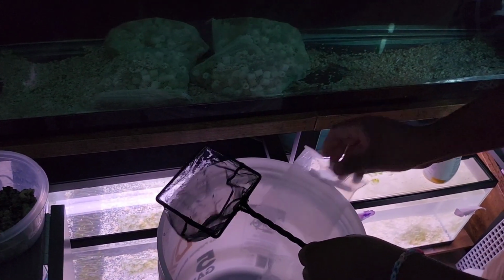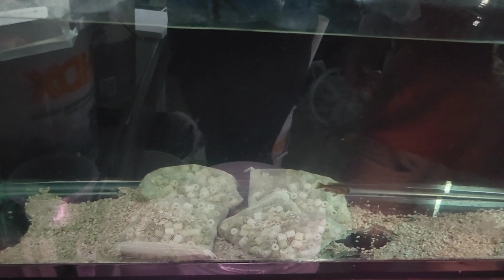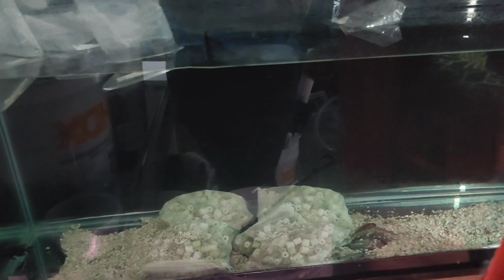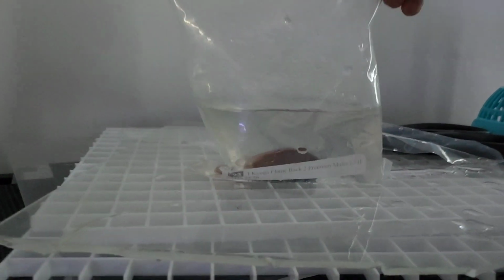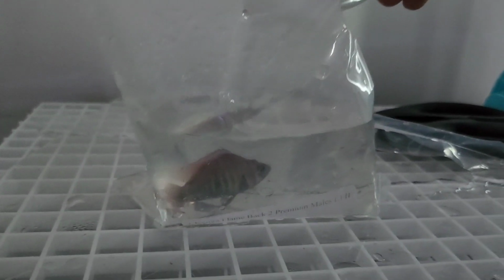Keeps getting stuck. Yeah, this is not the net that I would have normally used. He's out. Yeah, they're not small. Like, they're very calm. They're just going to the bottom and chilling. Yeah, they're tired, I guess. Which one is this one? This is Kyoga Flame. Take that picture. Got it.